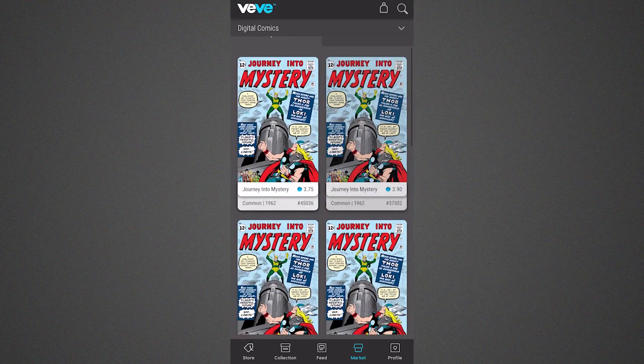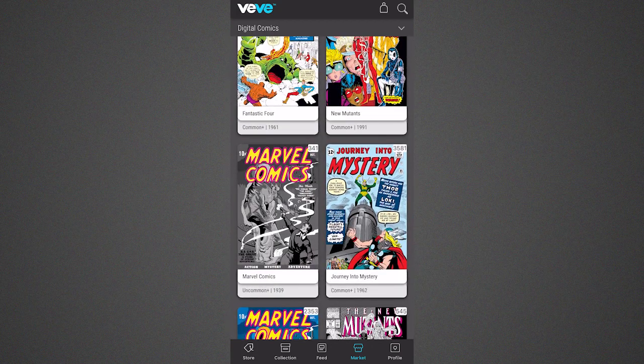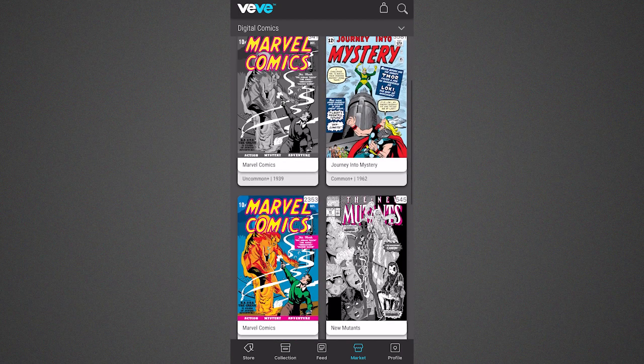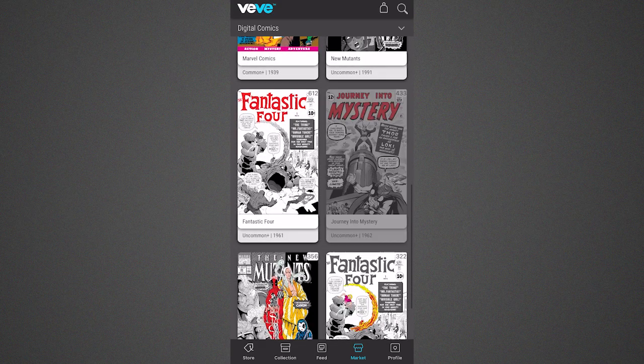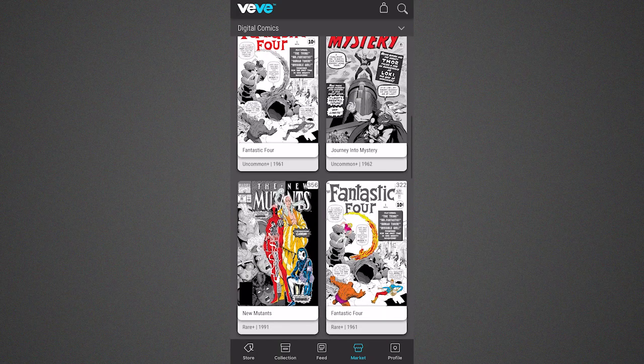A note for comics too is they will all have different levels of rarity as well. So this Marvel Comics, you can see there's 2 different comics here. So unlike digital collectibles that has different characters for each rarity, digital comics are going to have a different cover for each rarity. So the ones they've released so far have 5 different covers each. And the common cover they produce a whole bunch of, and then the rare and ultra rare they only produce a few of. So you can see some variations of the covers here. Some are rarer than others.